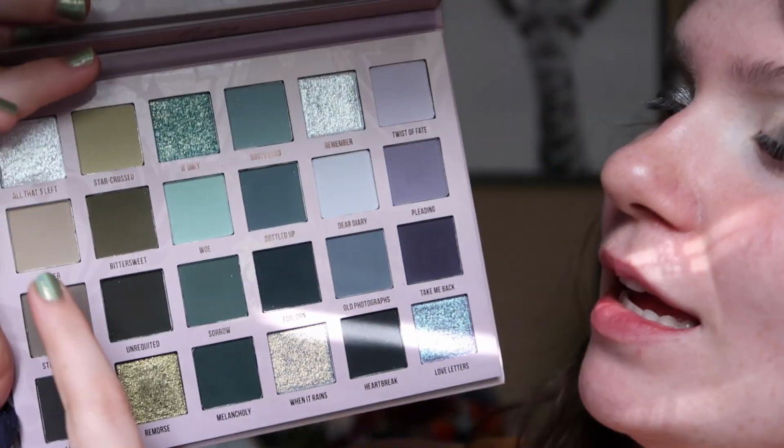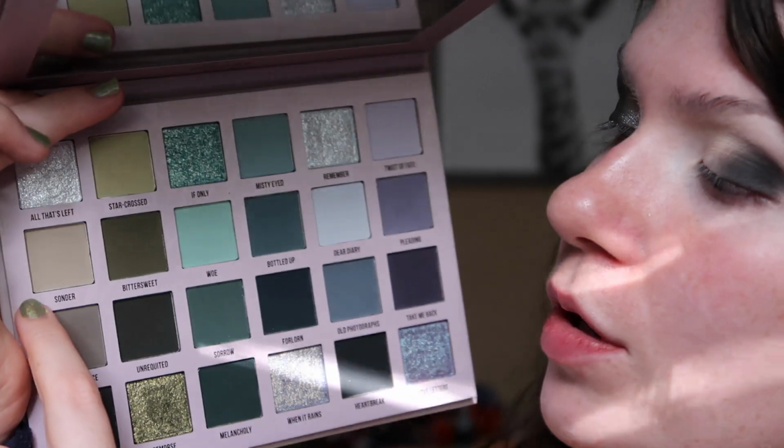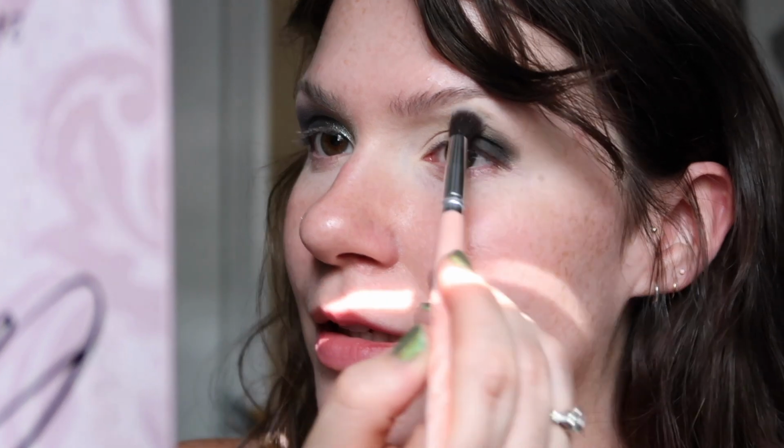All right, I kind of soiled the brush I was using when I started with Long Ago, so now I'm going to take the lighter shade in the trio called Sonder, and I'm going to take a fluffy brush and put that on the outer corner so it's not just black. Had to pin my bangs back, they're driving me a little nuts. Okay, so I'm liking that blend out. Let me see, I need to find another brush.